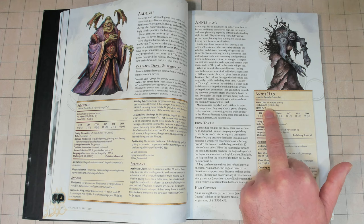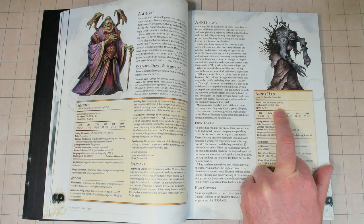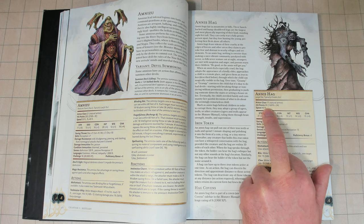So with the Annis Hag in this example, the easiest way to fix this, I believe, is instead of running it on average, which is just 90, take the formula that's in brackets that says 12d10 plus 24 for the Annis Hag. Multiply 10 by 12, that comes to 120, and then add the 24. So you're going to run your Annis Hag at 120 plus 24, which is 144 hit points. Annis Hag should be at least 144 hit points to be able to keep up with your player characters. Otherwise, it's crushed like a bug.